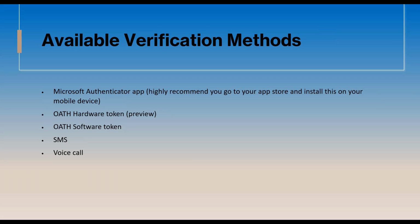So there are a few different ways that you can verify that it is really you logging in. When a user signs into an application or service and receives an MFA prompt, they can choose from one of their registered forms of additional verification. Users can access My Profile to edit or add verification methods.